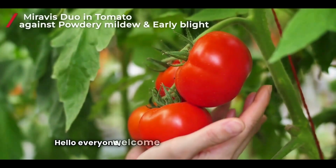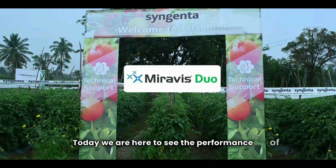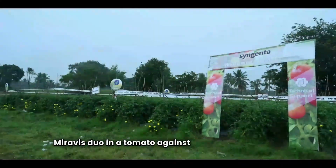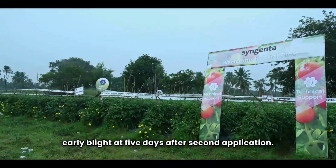Hello everyone. Welcome to the Miravis Duo trial plot. Today we are here to see the performance of Miravis Duo in tomato against powdery mildew and early blight at 5 days after second application.